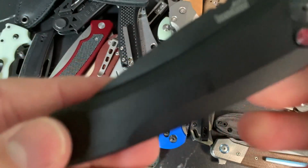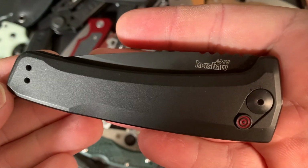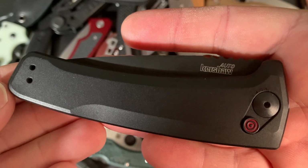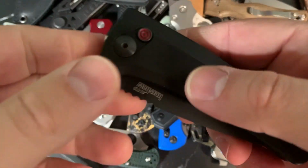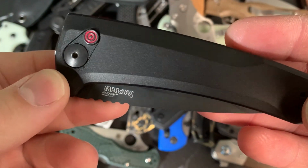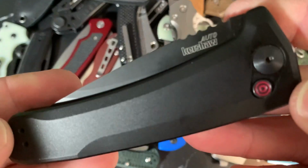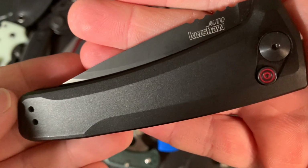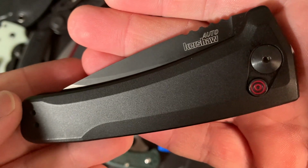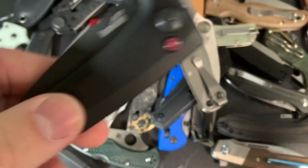There's going to be a new release sometime soon from Kershaw as an exclusive at Blade HQ. It's going to be a little one. It's got like a 2.5 inch blade, something like that, in the Launch series. But it's got Ultem handles, the amber handles that look kind of like beer, and a Magnacut blade, and those are going to go for $124. I definitely want to get one of those if I can before they sell out. Just a heads up, you might want to get one too. They're not out as of today, Christmas Day, but it does say coming soon, so I'm keeping an eye on that.